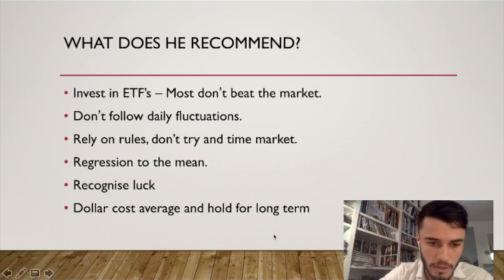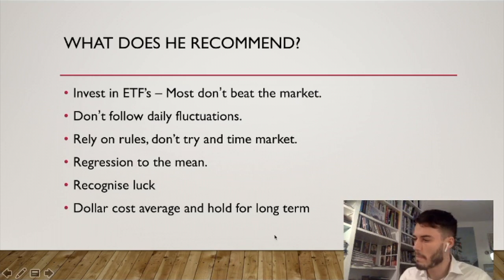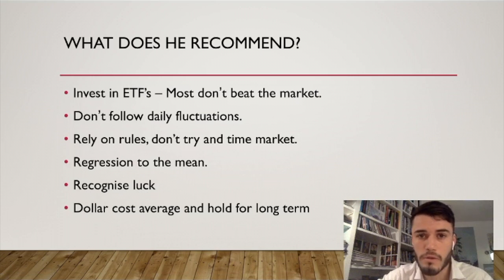And finally, he just says dollar cost average, which we kind of talked about, and hold for the long term. The last thing, I didn't actually write it in this slide, but people put too much emphasis, and this is tied in with the luck point, too much faith and emphasis in the CEO of a company, when the CEO doesn't really have such a big impact on the stock price or on how well the company is doing. He makes up such a small proportion of how well a company does. And this isn't just hearsay. Everything I've said has been backed up with findings from his experiments.